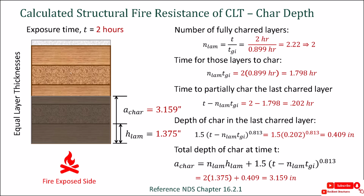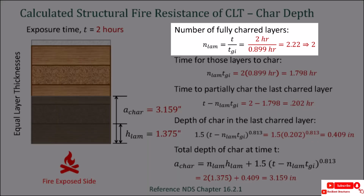Okay, makes sense. So our sources give examples. For a thin, say, 5/8-inch lamination, t_lam is about 20 minutes. But for a thicker 1 3/8-inch lamination, t_lam is much longer, almost 54 minutes. Big difference. Huge difference. So once you know t_lam for your lamination thickness, you figure out, okay, for a given fire duration, say 2 hours, how many full layers will char completely? That's n_lam, the number of layers.